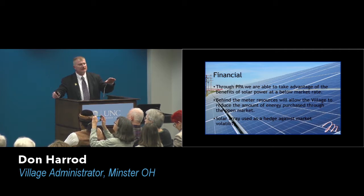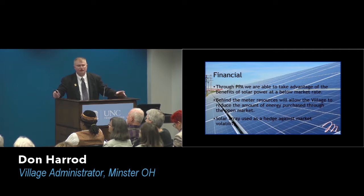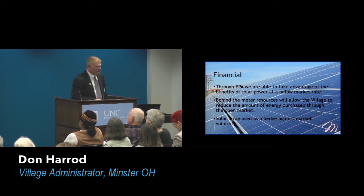We don't always buy all that we need. So when we reach a peak, a higher amount, we have to go out in the open market and buy that. We're now able to use that solar to offset that, to avoid going out and paying those costs as well. And the solar array acts as a hedge against market volatility. We know what that price is. So if the market goes up and down, we know what that is, and we hedge our bet against that price.